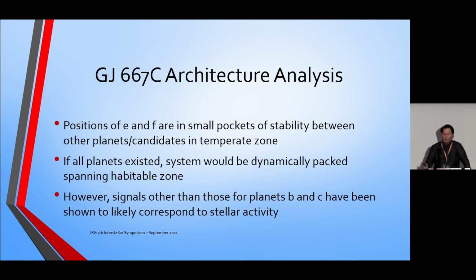So yeah, if all the planets existed, the system would be dynamically packed all the way from the innermost planet B out to G, and it would span the habitable zone. You'd have up to three planets inside the habitable zone. Unfortunately, the signals other than those for planets B and C were recently found to likely only correspond to stellar activity. So there are only two confirmed planets. The other ones are controversial at this point. But if they were to be real, it would be a very interesting and dynamic system to search for.